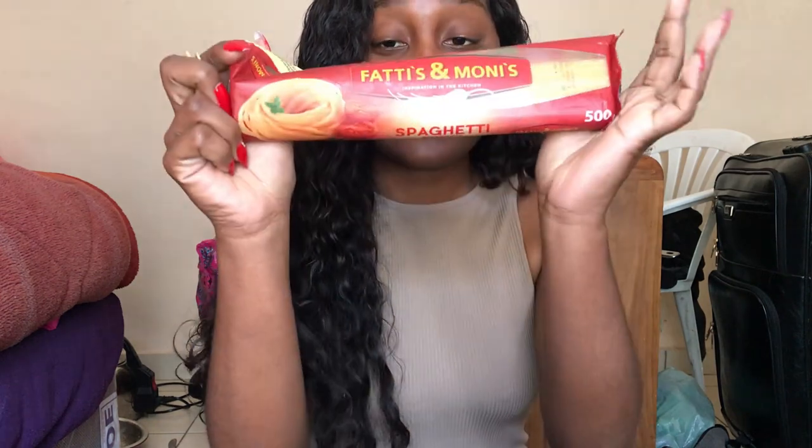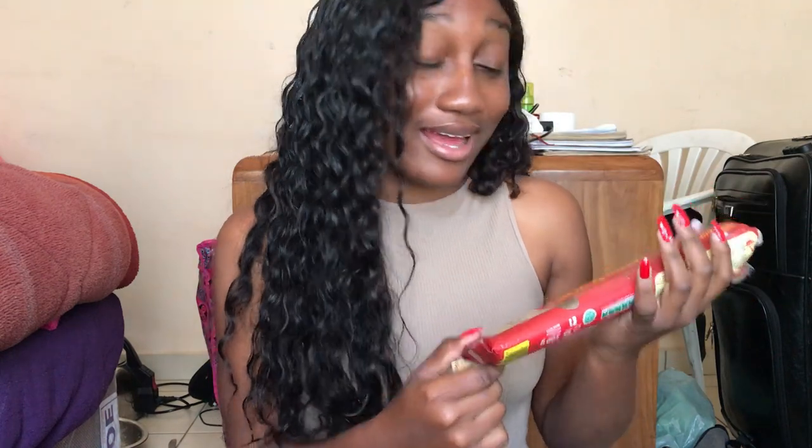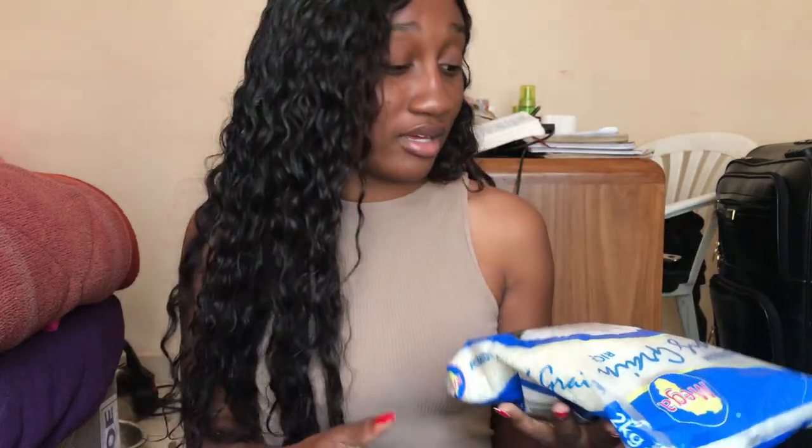We've got some pasta. Not gonna lie, you guys, I normally buy the cheapest brand of pasta, no name brand, whatever it is, give it to me. But my grandmother sent me this, and guys, she's worth the extra dollar. She is worth the extra dollar. This pasta is quality, I'm not gonna lie to you. Also have this rice. I think I'm actually gonna have rice for dinner today.